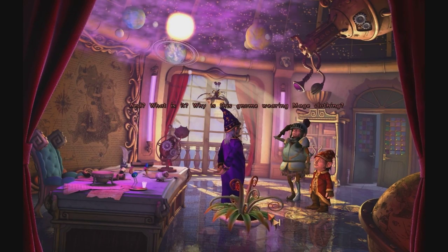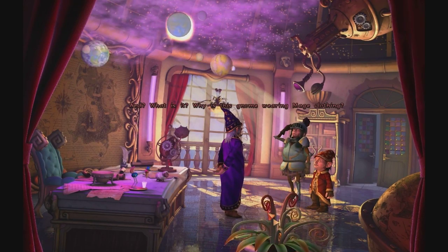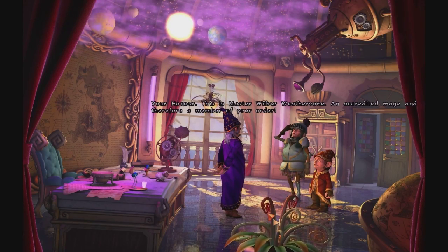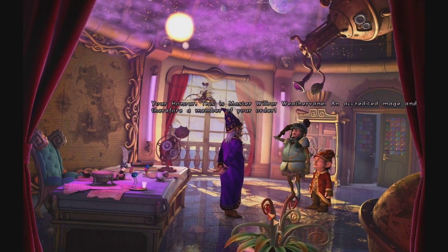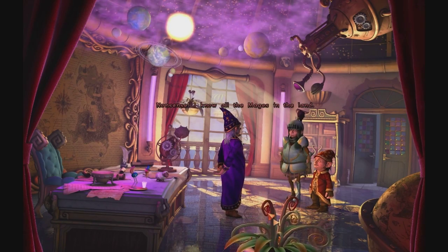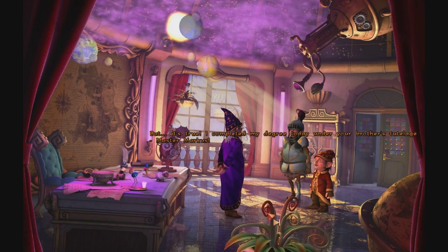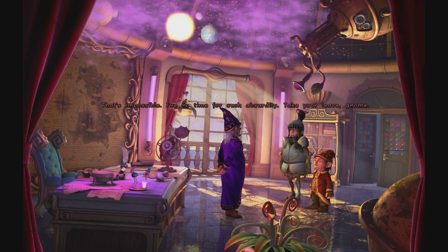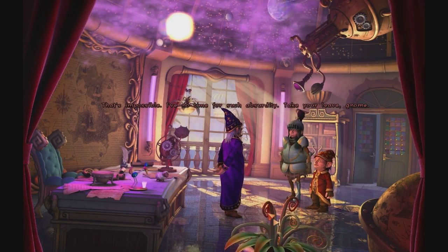And what is it? Why is this gnome wearing mage clothing? Your Honour, this is Master Wilbur Weathervane, an accredited mage and therefore a member of your order. Nonsense. I know all the mages in the land. But it's true. I completed my degree today under your brother's tutelage, Master Marcus. That's impossible. I've no time for such absurdity.